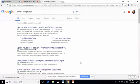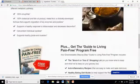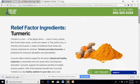I almost want to funnel hack an Amazon one. 80% of customers buy again. That's because of their auto ship. I love all this stuff on turmeric, although I will admit turmeric has helped me personally in my issues with chronic pain. But some of these sites about turmeric, okay, this is a good one. I'll tell you why. Because they're selling a turmeric supplement, right? Or are they? Relief Factor. They might just be selling the info book, the books.